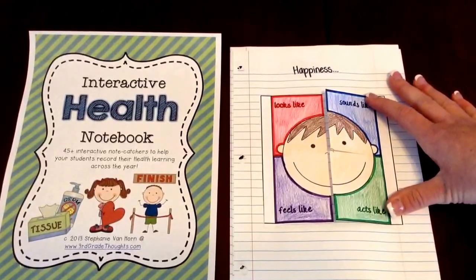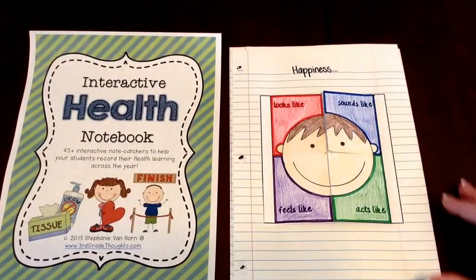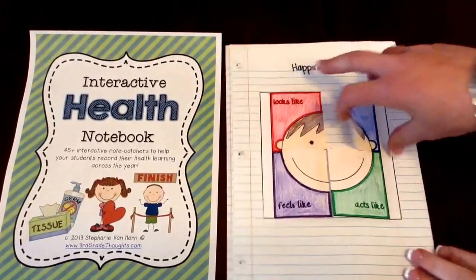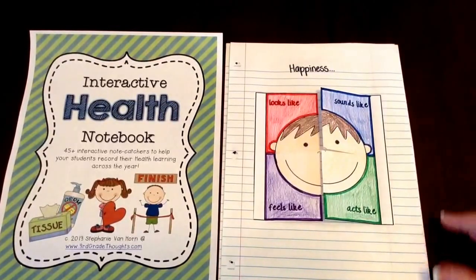And so it's just a nice way for them to really think about how their body responds when they're feeling these emotions. And oftentimes we just say, oh, they're angry. But what does that really look like, sound like, feel like, and how do they act? And again, this is going to be so different for each kiddo, but it just gives them an opportunity to write down and really name those emotions that they're feeling.